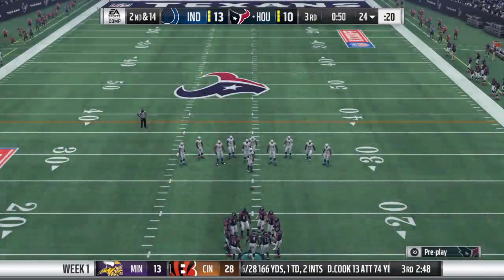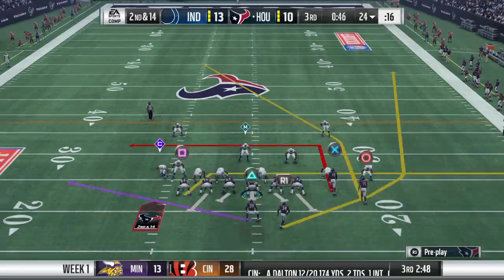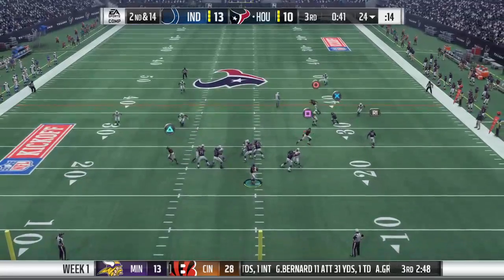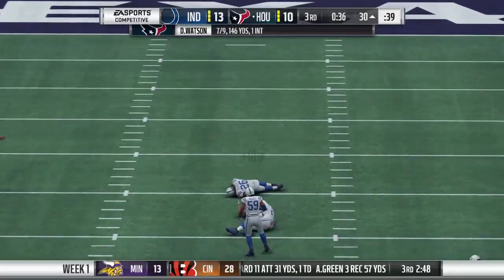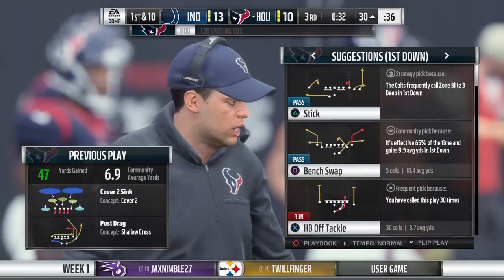It's real easy to say this running game needs to be better, but the reality is they've been given little time to actually find a place to run the football. It's almost like the defense is there on the handoff. Now it's Watson. He's going to fire one deep, and that's caught inside the 35. A huge play there for Houston.